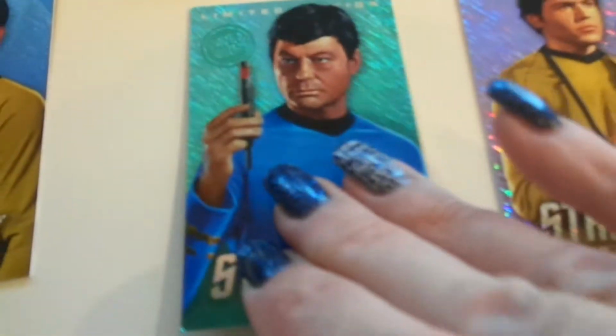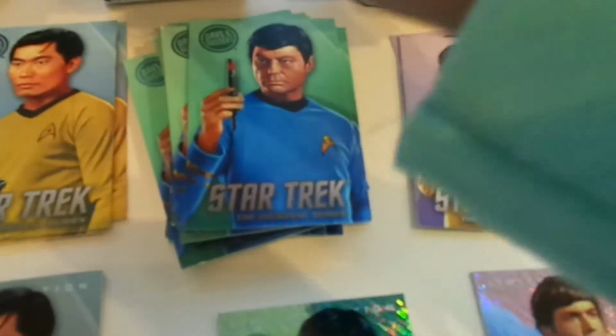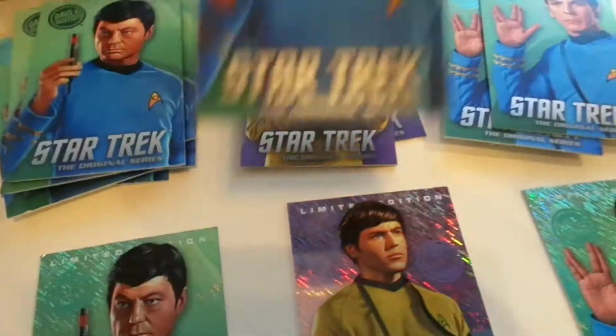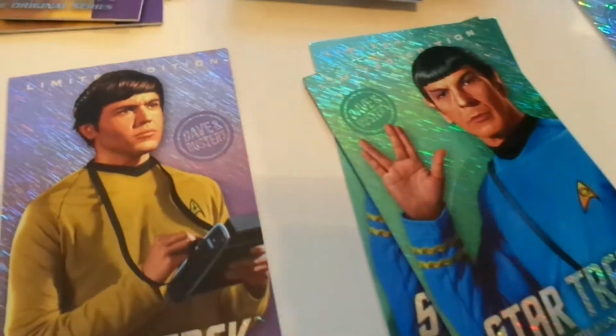Sulu, right? And this is Uhura. So I have a hologram of her. And the Doctor. I have a hologram of the Doctor. So I do have one complete hologram set. Good. Take these cards from over here. So, oh, here's another hologram. So another hologram of Spock. Another hologram of Kirk.